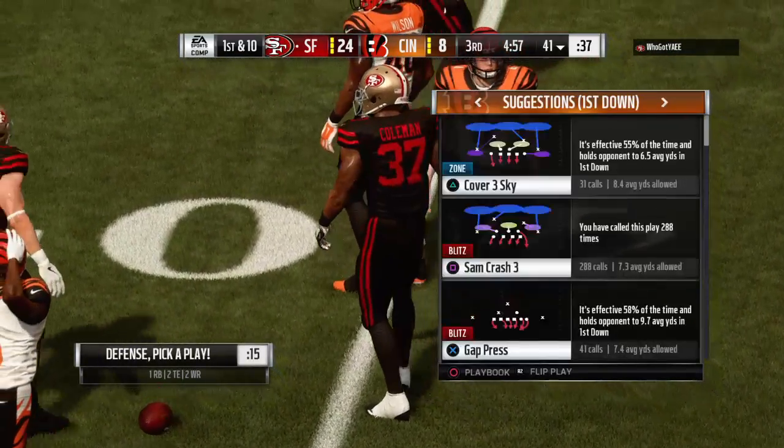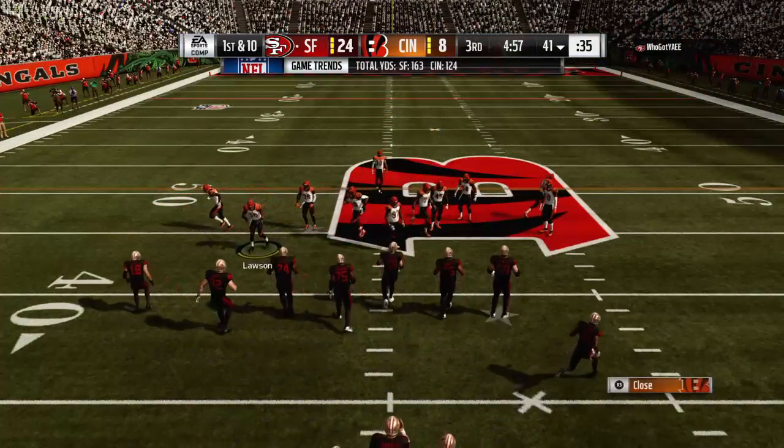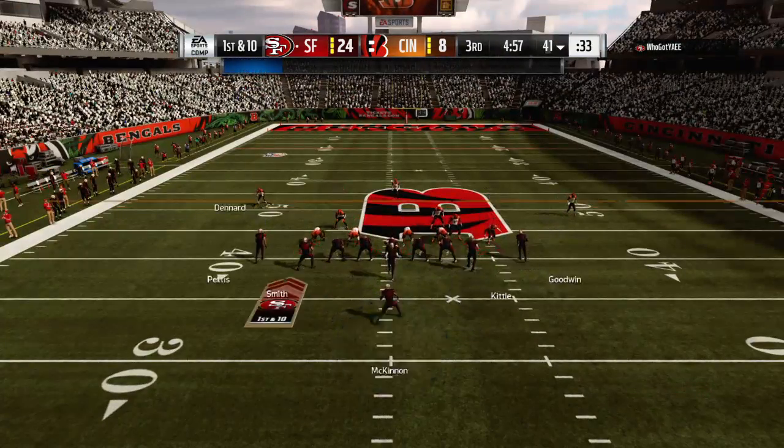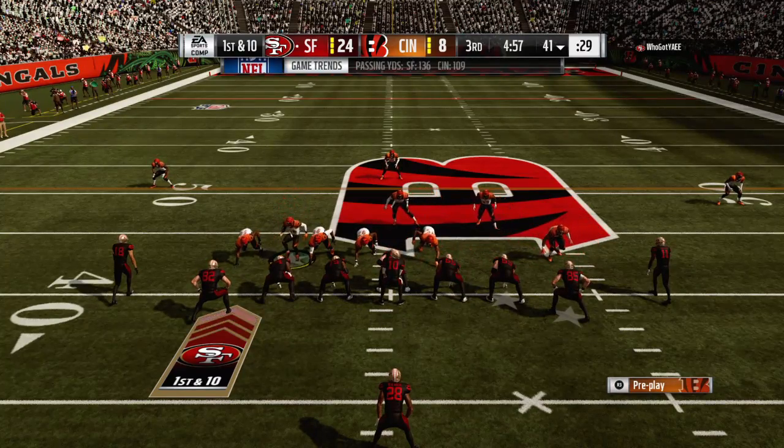At some point, we're going to get it through our heads. Special teams, special teams, special teams. The spark that often wins games. Garoppolo going to bring the Niners up here, 1st and 10 at the 41-yard line.